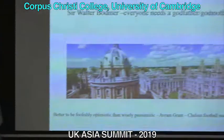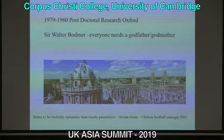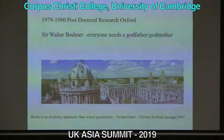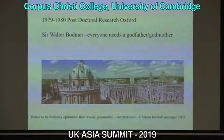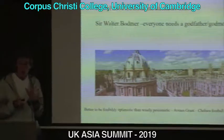Then I moved first of all to Oxford, and I worked with Sir Walter Bodmer, who some of you may be familiar with. He was very supportive, and one thing I really want to emphasize is that when you're a young person in research, it's very important that you have a godfather or godmother, someone to support you and help you, because it's obviously extremely difficult to do research and to thrive. You've got to find the right laboratory, and a super good supervisor.